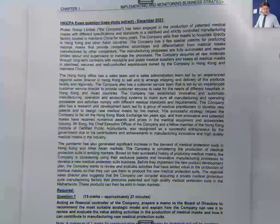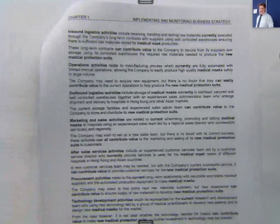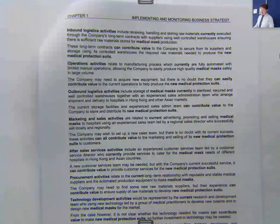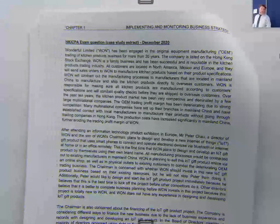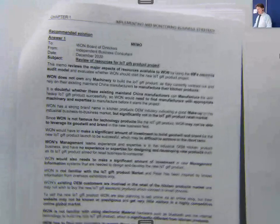What I've got here is lots of past exam questions on our Chapter 1. For the first part of Chapter 1, I think I've got something like 5 questions just here. You also get my recommended solutions, which makes it easier to see where the marks are coming from and what you should be discussing to get a very, very good pass. That's one question from December 2021, another from December 2020. I select what I think are the best past questions to practice and be aware of.